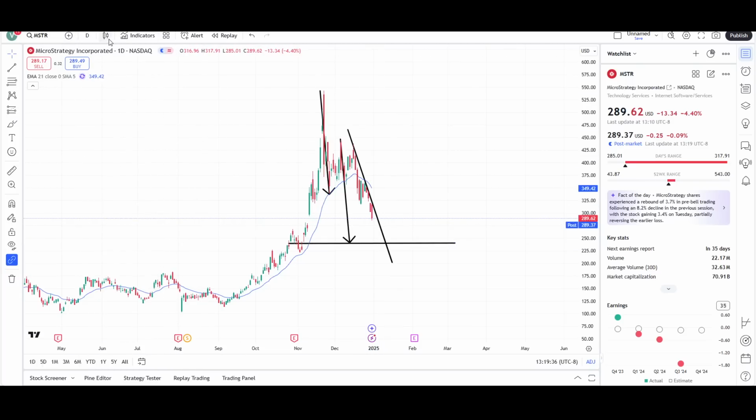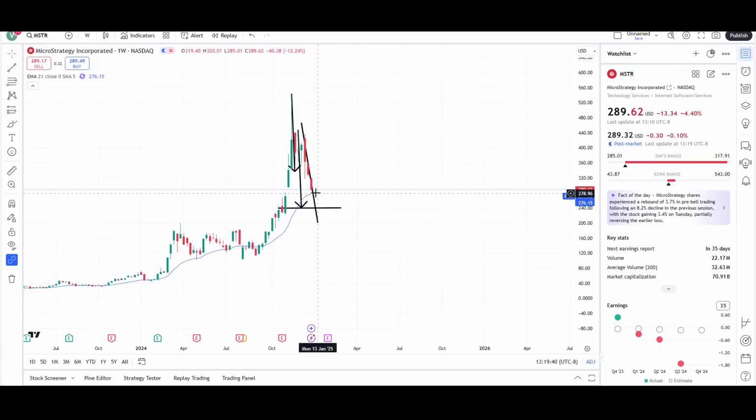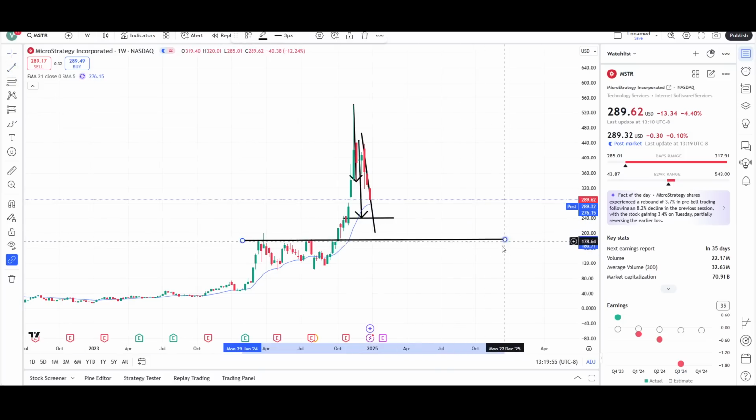Can we get down even lower? Well, let's go over the weekly chart. Let's look at the weekly chart. You see that we're catching up to that weekly EMA, which is a good sign. Generally, price can find support right around that area, and that coincides with that measure move target. Are we going to pull back even lower, maybe back down to the 178? That was the breakout of this double top right over here.